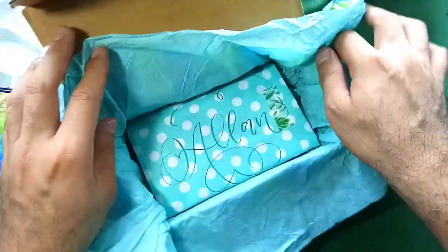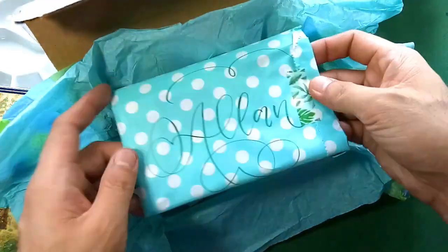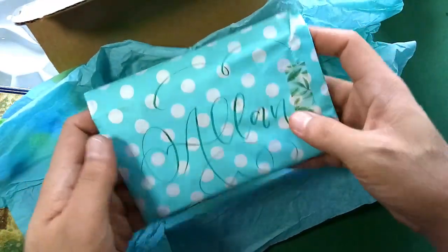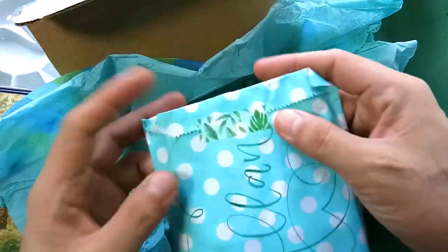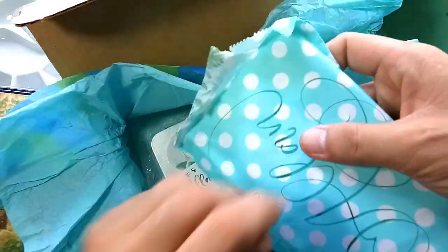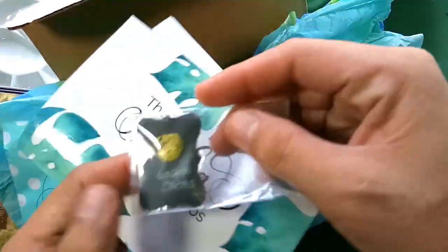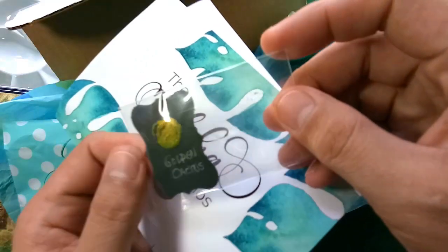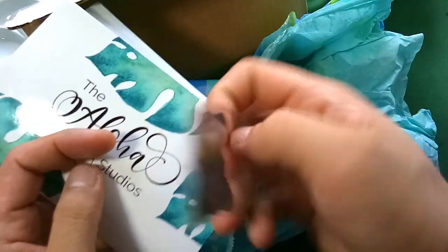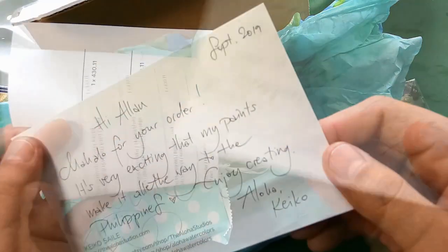Oh wow, she wrote my name in calligraphy. This is so sweet, this is so personalized, and she has a letter, I think. Oh my god. She sent me this dot card, golden cactus. She has this postcard, the Aloha Studios. Oh, she has a letter. Should I read it? Okay.